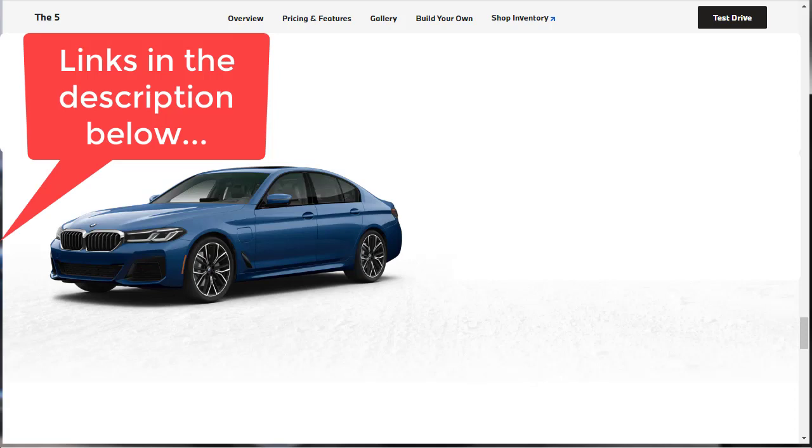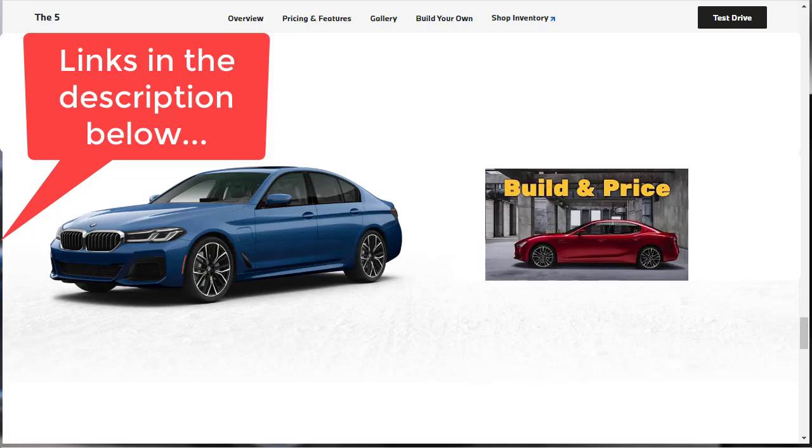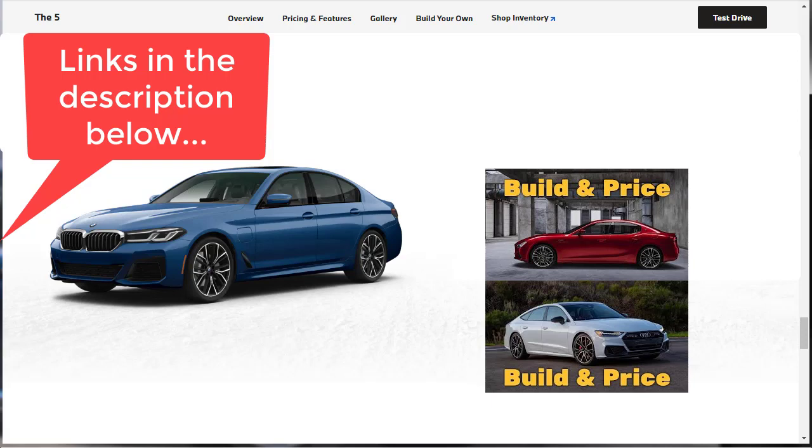I've done many build and price reviews of, well, I think performance sedans that compete directly with this 2021 M550i. For instance, I did the 2021 Maserati Ghibli Trofeo. Ooh, buddy, that is a nice sedan. I did that. That's a very nice one. I also did the 2021 Audi S7 Prestige. I really like the Audi S7 and the RS7 and all that.